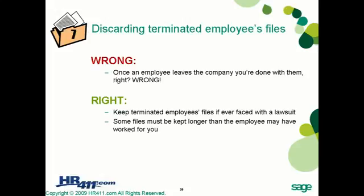And now if we take a look at pitfall number 7, discarding terminated employee files. The wrong approach: once an employee leaves the company, you're done with them, right? Absolutely wrong. And following the audit of ABC Professional Group, another common record-keeping pitfall was revealed. Common practice at this company was to immediately discard employee files once employees were no longer employed with them. This is never a good idea.